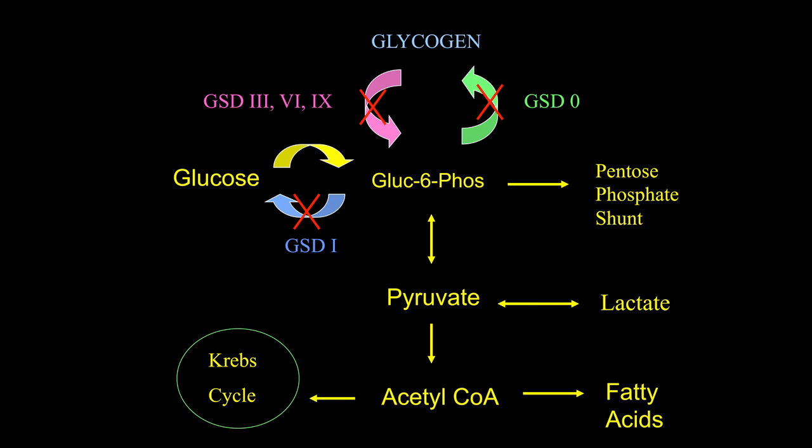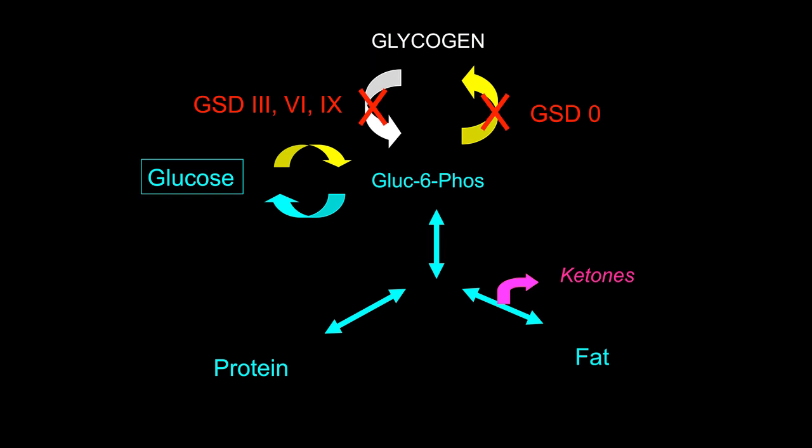And then you can have postprandial hyperglycemia, possibly because the glucose isn't being stored in the liver as it normally would be. That's also something that's easy to miss if you're not checking blood sugars postprandially, but that's what separates 0 from type 6 and type 9. But they will all give you ketotic hypoglycemia and are fairly mild. So as with type 3, in these types, 0, 6, and 9, gluconeogenesis is intact, so you can use high protein to be part of your treatment, and because of that, you require less cornstarch than you do for type 1.